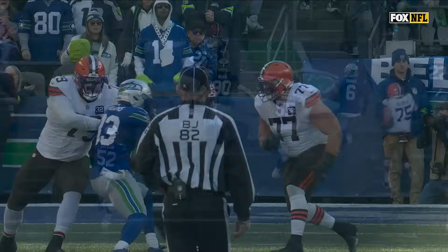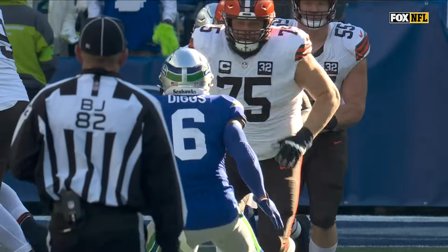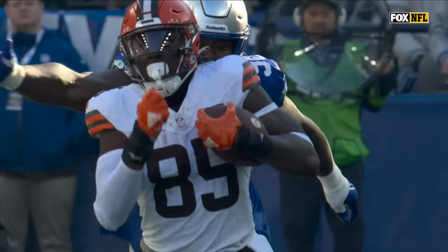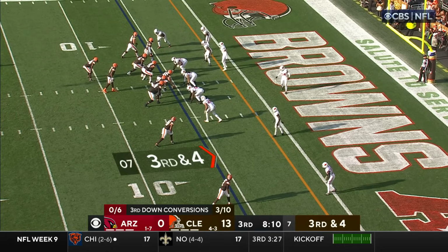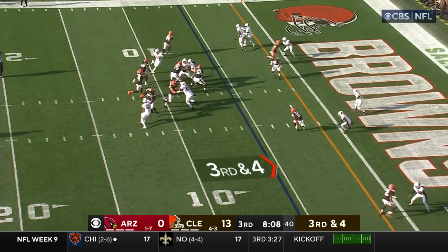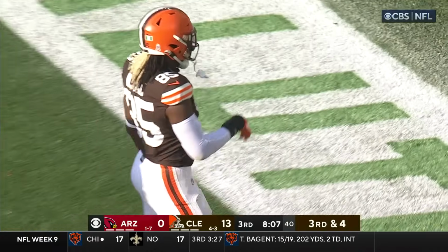I tell you what, Ethan Pocic did a great job of getting all the way out from the center position and just kind of creating a screen that kept that inside defender from closing that little. Or do you trust the passing game? Watson delivers, caught. Njoku, touchdown.